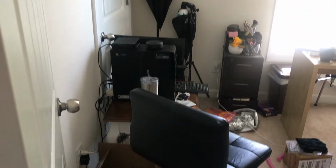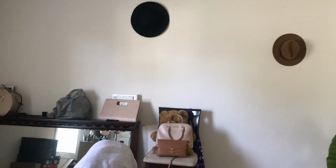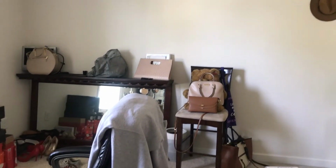Okay, before I show you this, remember, judgment-free zone. This place is an absolute disaster. This is what it looked like when I first moved in. I did not have a vision. I just knew I needed a space to do my hair, film, do my makeup, keep my shoes, etc.